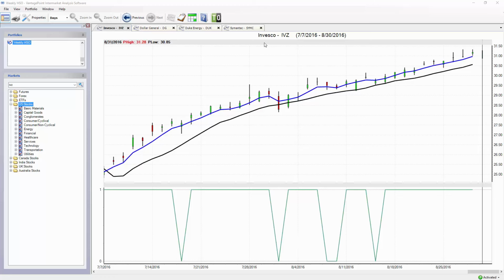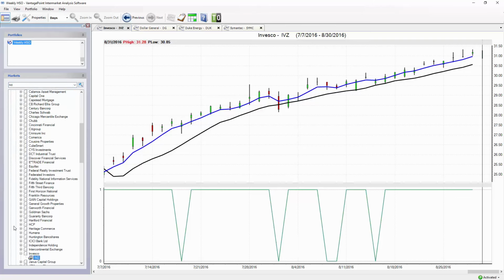So here we have Invesco shares here, and I want to go explain everything on the chart here and also how this software works, because once you understand the concepts and what the technology here is doing, it's easier to understand how it gives you a huge leg up over other traders here in the marketplace. So here we have Invesco shares, financials, just a really great sector as far as the last couple of months as far as opportunities go.